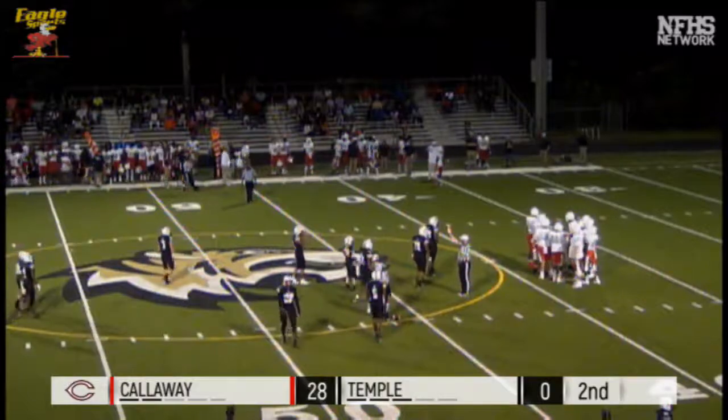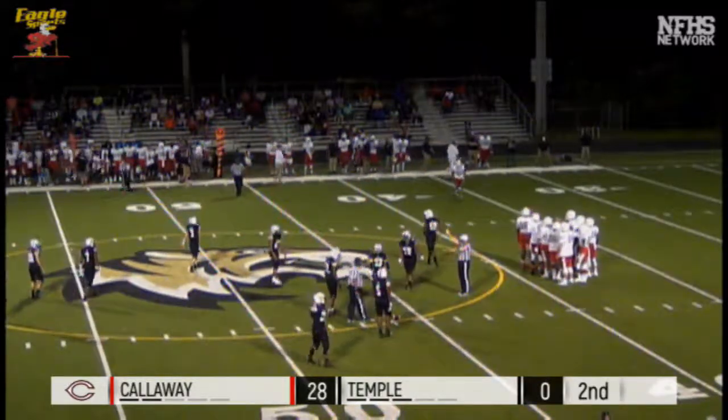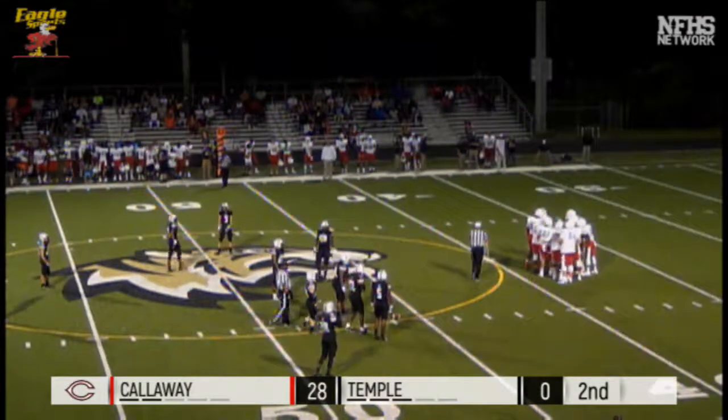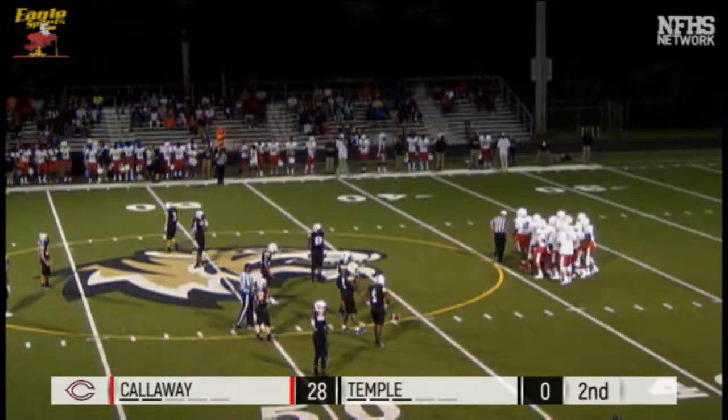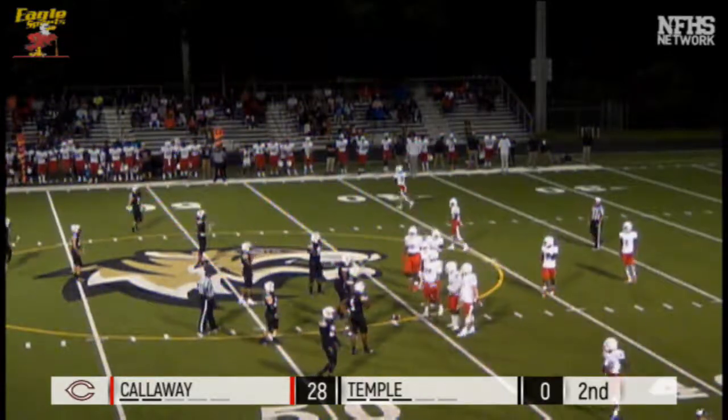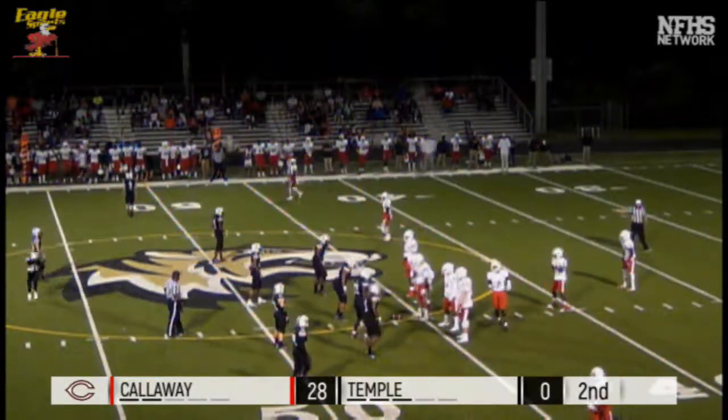I'll tell you what, Tank, he hasn't had to do a whole lot tonight. The defense has really done a good job, scoring 2 touchdowns, and the Callaway offense also with 2 big plays early in this game.